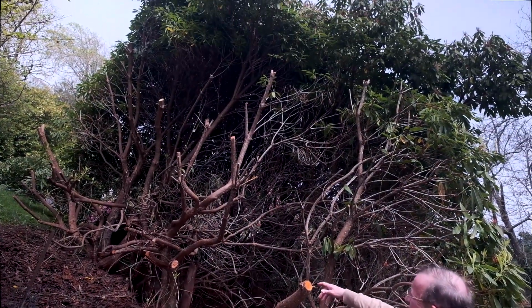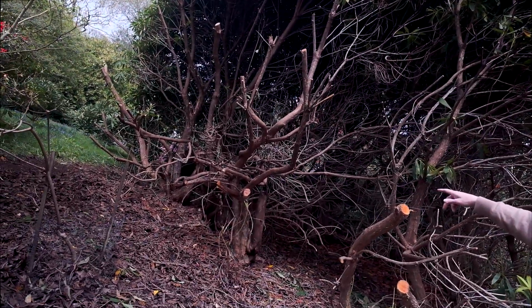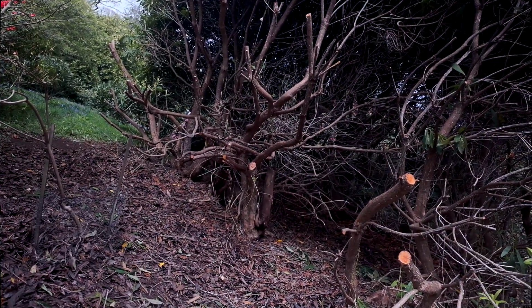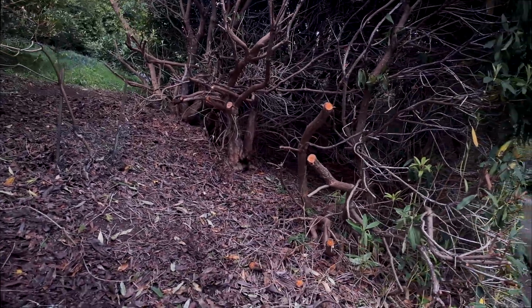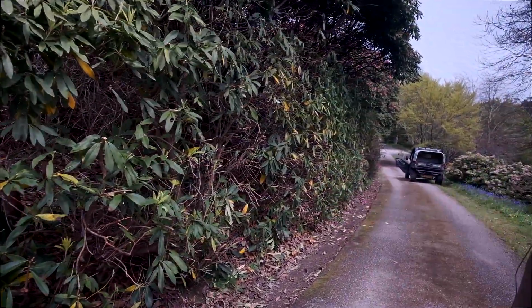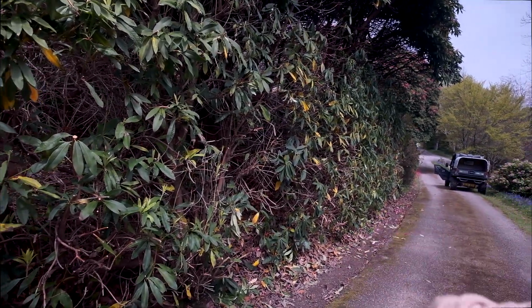And if you look into the clump, you can see that it's had a pretty strenuous haircut more than once in the past, but its thuggery had got on top of it, and now that'll green up and shoot away nicely. Along the side of the drive, all we've done is we probably more or less trim this every year, and by the end of the summer you wouldn't know that it had ever been trimmed.